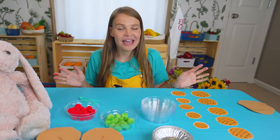One bunny, two bunnies, three bunnies, four bunnies, five bunnies, six bunnies, seven bunnies, eight bunnies, nine bunnies, 10 bunnies, 11 bunnies, 12 bunnies, 13 bunnies, 14 bunnies, 15 bunnies, 16 bunnies, 17 bunnies, 18 bunnies, 19 bunnies, 20 bunnies. Thank you for counting with me.